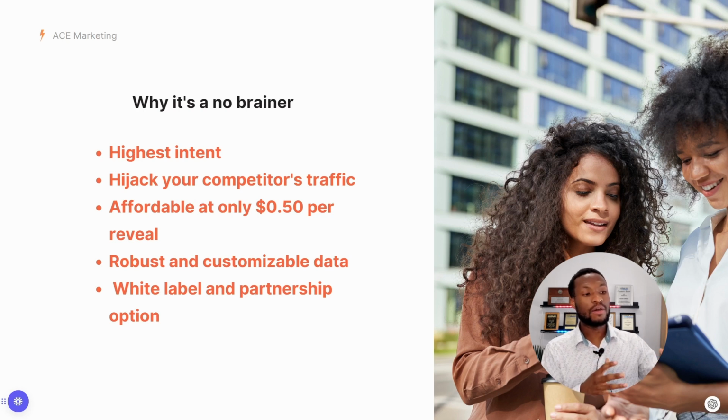And also, all of this is affordable. We charge only 50 cents per reveal, which is mind-blowing for the kind of data we're giving to you. This is mind-blowing cheap. So again, this is affordable, and also we provide robust and customizable data. If you want additional types of information about this prospect, we can enhance the data set and bring that to you. We also offer white label and partnership options.